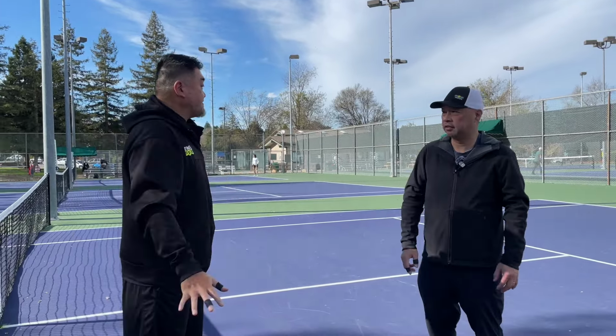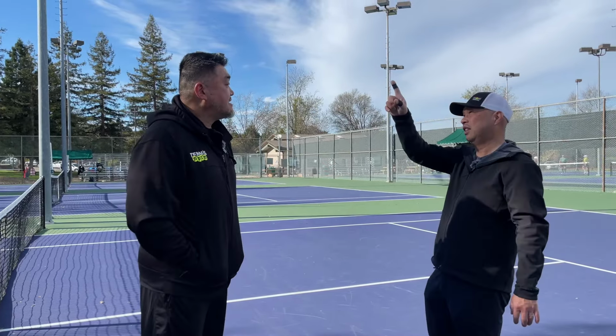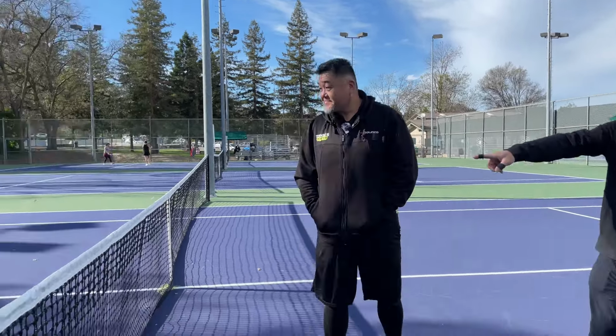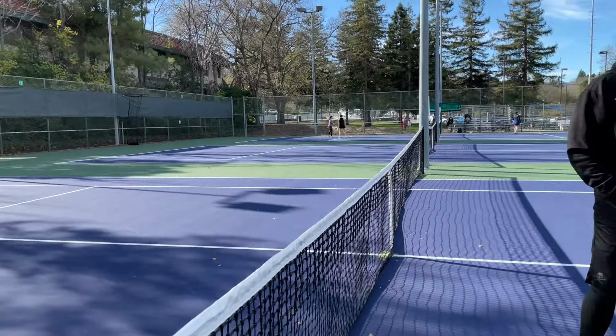Right, no, I get it. I totally get it. I felt like I had more time on this side, maybe because the sun is beaming down here. There's a tree shadow right in the middle of the court too. And the tree shadow was like here when we started. Right. Kind of right down in the middle. And I was like, oh.